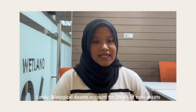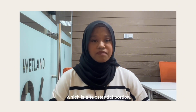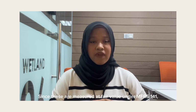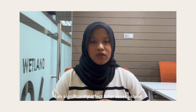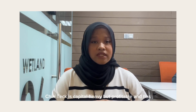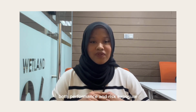Lastly, biological assets account for 29.4% of total assets, which is a substantial portion. This shows the high dependency on oil palm plantations as a value driver for the business. Since these are measured at fair value under MFRS 141, any fluctuation in palm oil prices, yield assumptions, or discount rates can significantly affect total asset values. Understanding these ratios together gives us a complete picture. Teck is capital heavy but profitable and has significant exposure to agriculture valuation risk. These insights are crucial for investors assessing both performance and risk exposure.